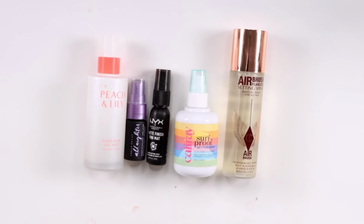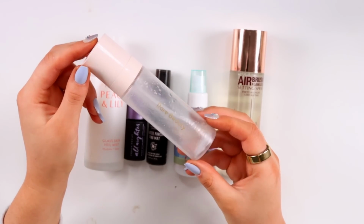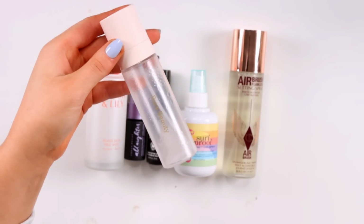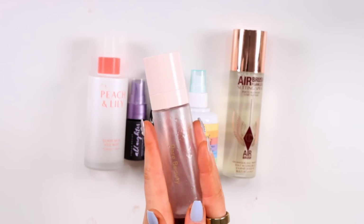Next category is my face sprays. So I currently have 5 in my collection, whereas this time last year I had 6. I would count this Rare Beauty one, but it is literally empty, like maybe one more use and it's gone. So this is an empty.